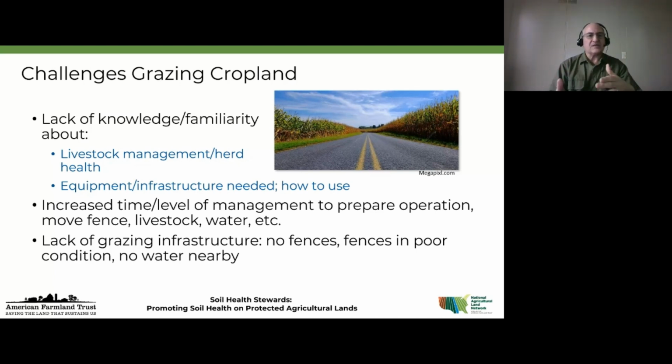Without a doubt, there's an increased level of time and management to prepare the operation to move fence livestock. So there's more work that goes into it if you're going to incorporate livestock back onto cropland. But then really there's just that lack of grazing infrastructure too. No fences, no water, or if you do have fences, they're in pretty poor condition. So that is an issue.